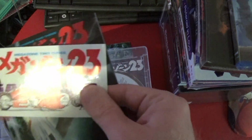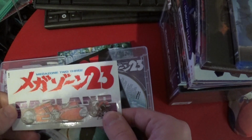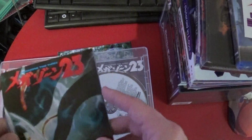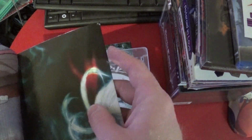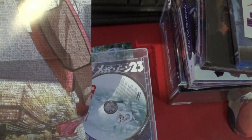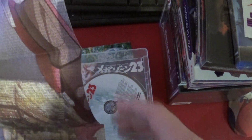So this is a sticker. Yeah, this makes sense. I think I once started up Megazone 23, but I never finished, and if I remember correctly, there was a thing about a bike, maybe a transforming bike, unless I'm thinking of Genesis Climber Mospeada, but it could have been both.